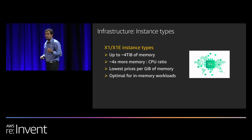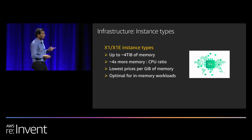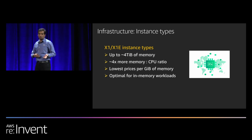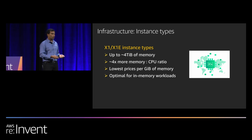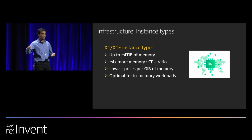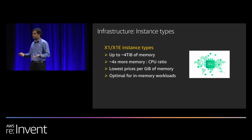The other thing with this instance type is the ratio of CPU to memory. On this instance family, the ratio is 32:1, as opposed to 8:1 on the Rs, which was the next best ratio we had. So a use case where you are not CPU bound, but you are memory bound, instead of scaling to a bigger instance size, which has more vCPUs, which also means more licensing cost, you could just switch to the X instance family, get access to more memory, but not have to pay the extra licensing cost.